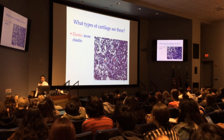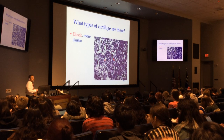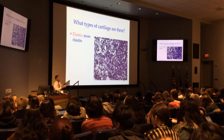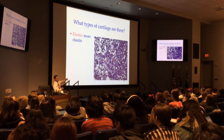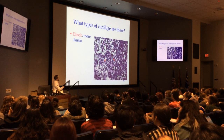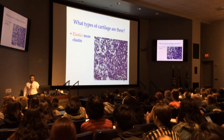More elastin by nature, the red arrows are pointing to these black squiggly lines. Do you remember in the sample at the very beginning of lecture that I went back to from last week and looked at? I showed you the elastin, the reticular fiber versus the collagen. The collagen is the big bundle. The elastin fiber is the black squiggly line. You see a lot of elastin in elastic cartilage, hence the name.